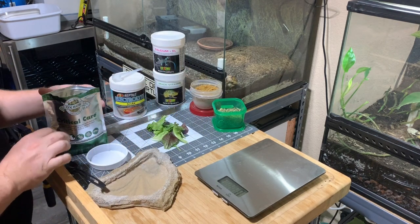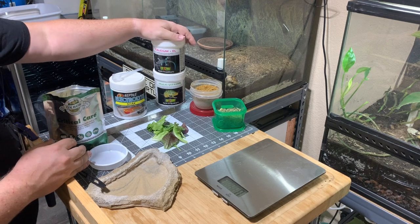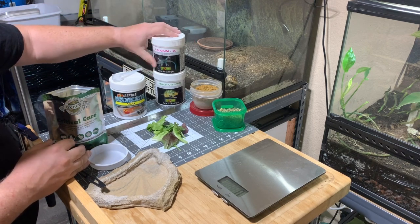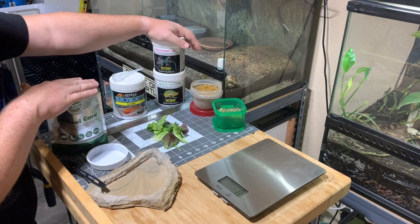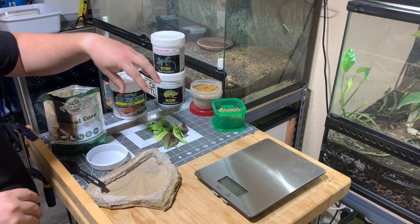Because there's so much vitamin enrichment in the critical care, we're not going to use the calcium nor the multivitamin. But I wanted to make sure people see these to know that these are used very often. Whenever I stop using this, then that's when calcium and the multivitamins will become important to be added to its food.